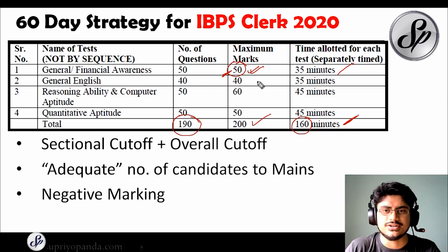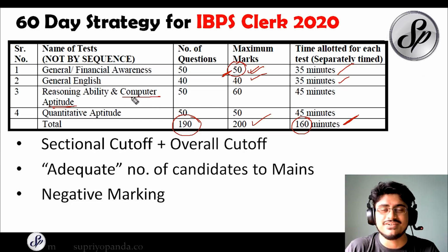And then you have general English, which is for 40 marks and 35 minutes, then the reasoning and computer aptitude. Now computer aptitude does not mean computer knowledge, so make that very clear. You are not going to have any kind of MS Office, hardware or operating system questions. You are going to have algorithms and just reasoning-focused questions, and this will be 60 marks for 45 minutes, and quant of course 50 marks for 45 minutes.